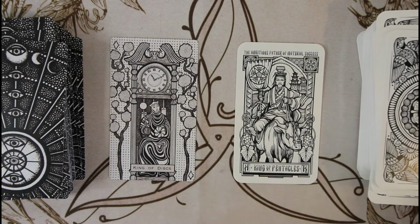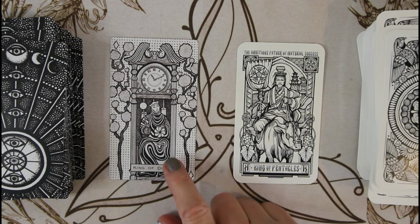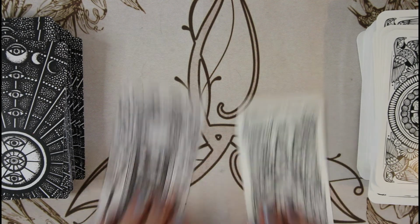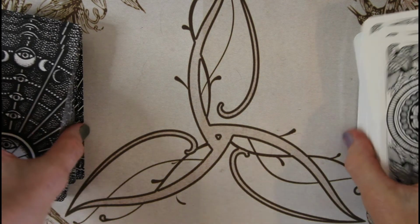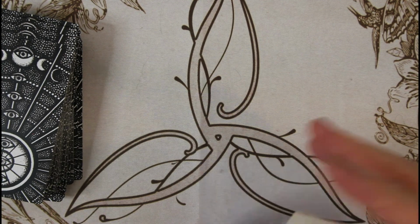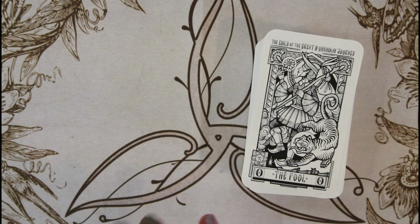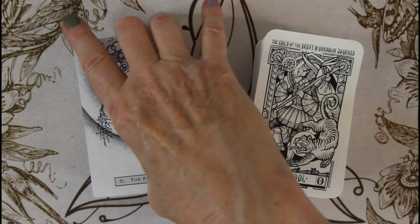And the King, the ambitious father of material success. It's interesting that he's inside a clock. This has something to do with the whole interim and the clock and all. So there you have it. The Tarot of Toiling Hands and the Interim Tarot.